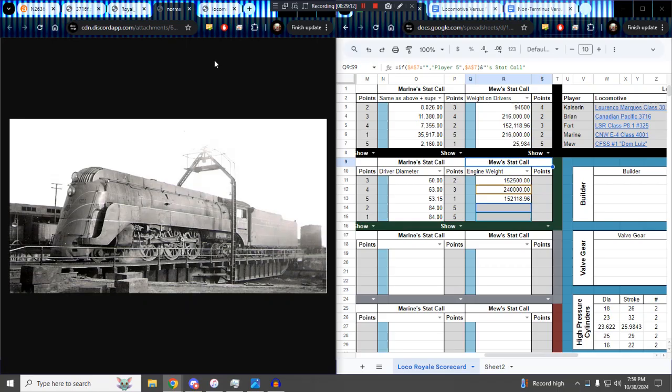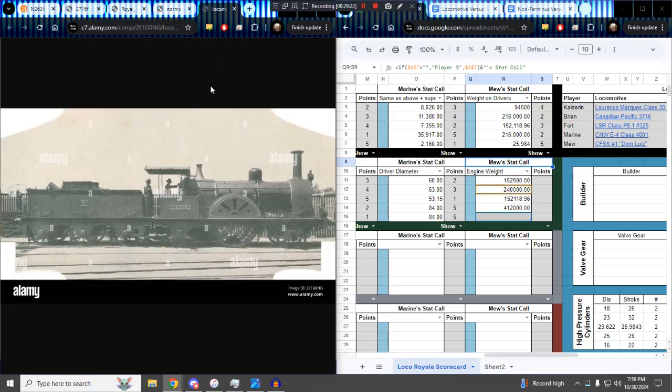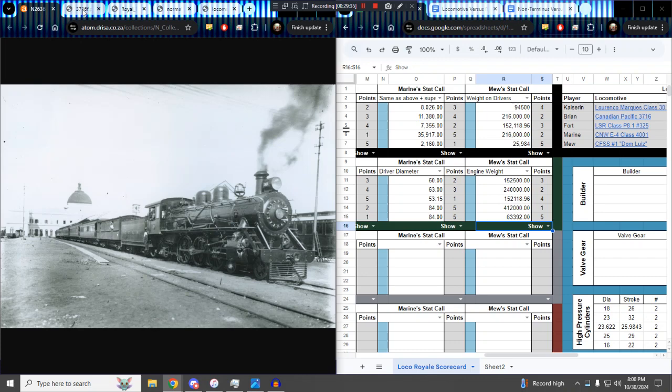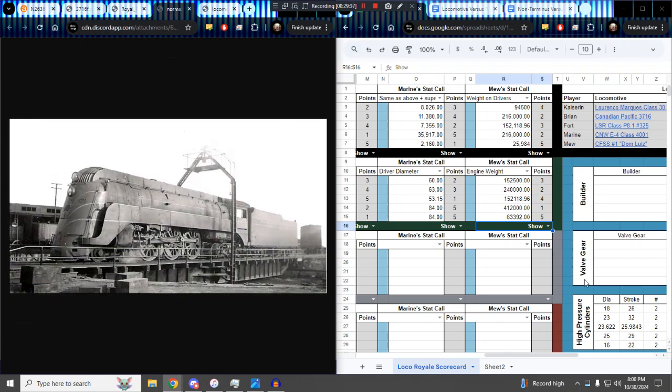Marine. Yeah, I'm double Brian, almost. 412,000. Big engine. Mew. Yeesh. 63,392. The only person under 6 figures. 5 points to you. 4 points to Fort. 3 for Kaiserin, 2 for Brian, 1 for Marine.